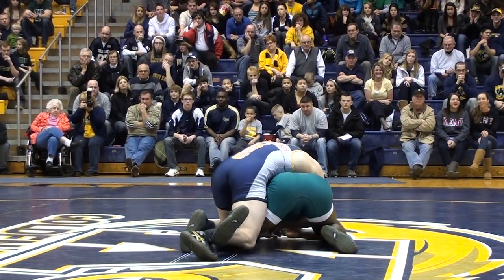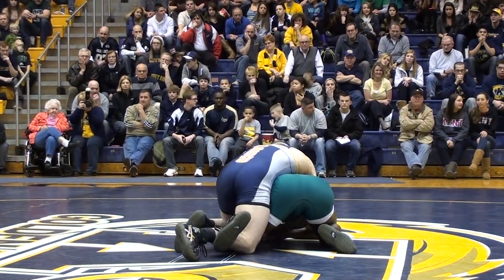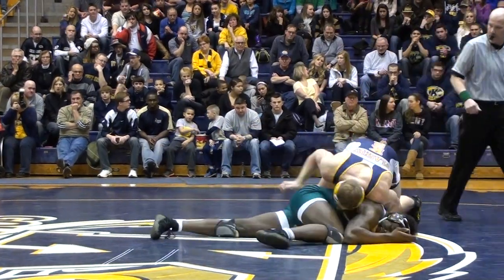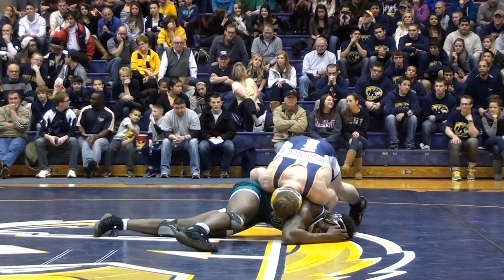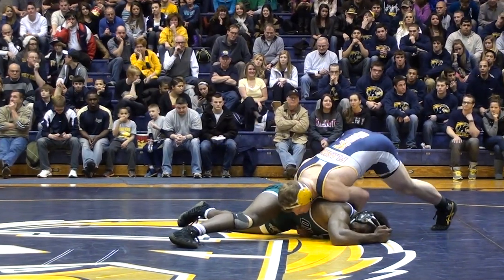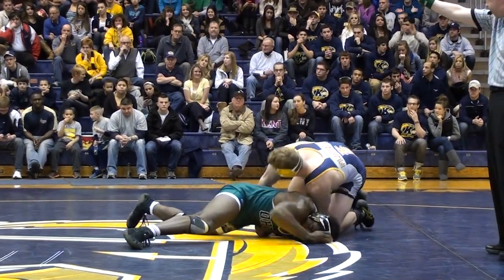Hey, get that knee in the butt. Flatten his hips out one time. There you go. Good. Now go to work. Kilgore's going arm out. Series around Wellington. Looks like it's going to be a minute 44 of ride time for Kilgore and a 4-1 lead going into the second.